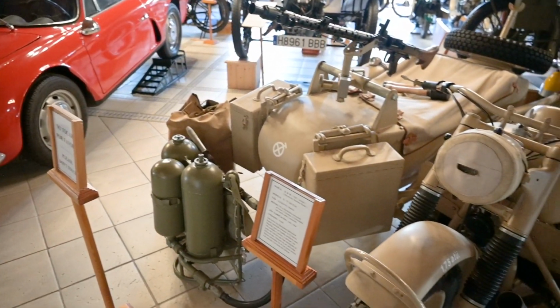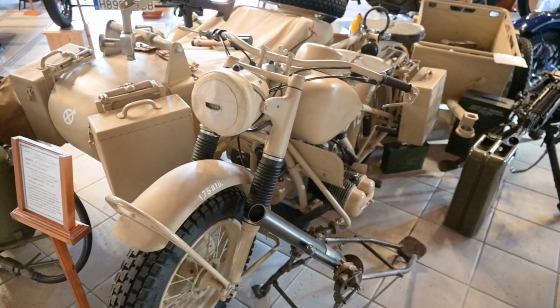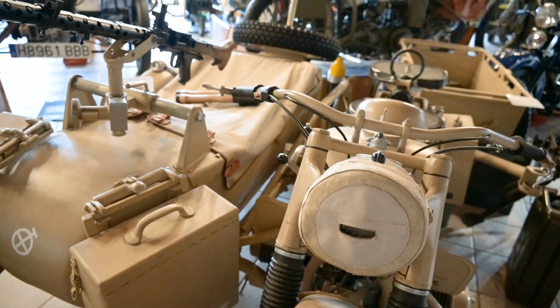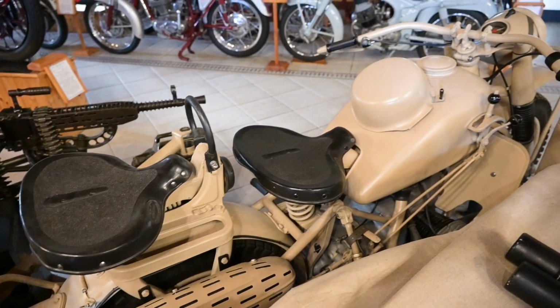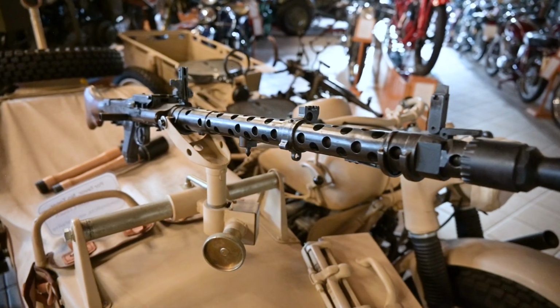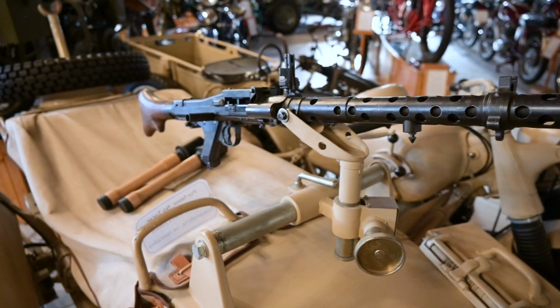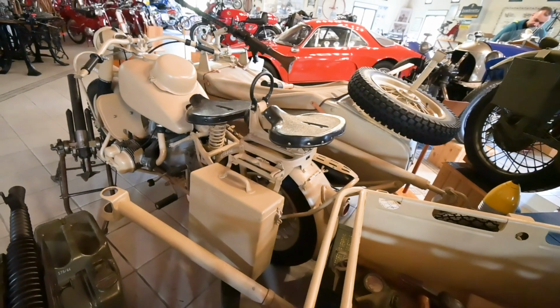It's a BMW. It's not exactly rare because over 18,000 military R75 motorcycle and sidecar combinations were produced between 1941 and 1944, though most were obviously destroyed on active duty. This one had been destined to serve with the Afrika Korps in North Africa under the infamous Rommel, but ended up as one of 300 used by the Spanish Army.